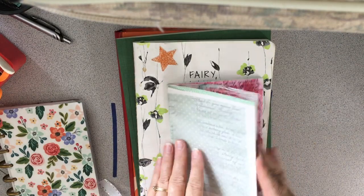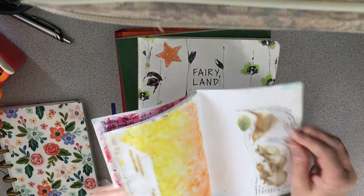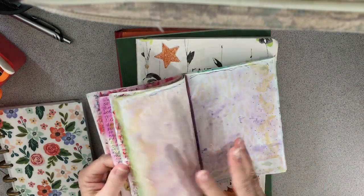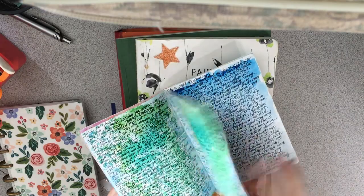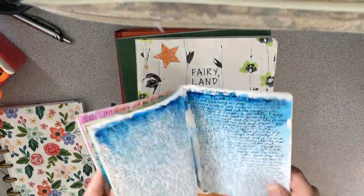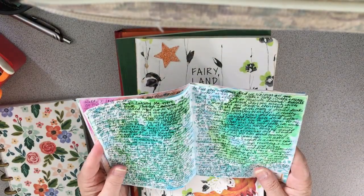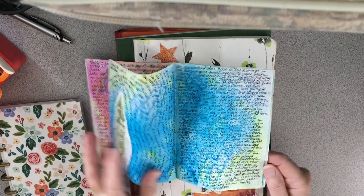This one is a B6 that I'm journaling in. I prepped all the pages, watercolor backgrounds, and I have been just journaling randomly. It's just a random journal. Maybe if I'm thinking through something or remembering something, I just write it in here.